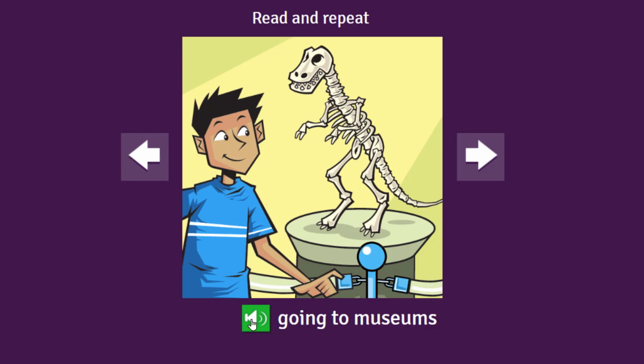Going to museums. Do you repeat? Going to museums. Go es el verbo ir. To, ir a, y esto ya lo sabéis, museums. Acordaros esta palabra que vimos que tanto os costaba pronunciar. Museums. ¿Vale? Como si tuviéramos dos diptongos. Museums. Going to museums. Pues, ir a museos.